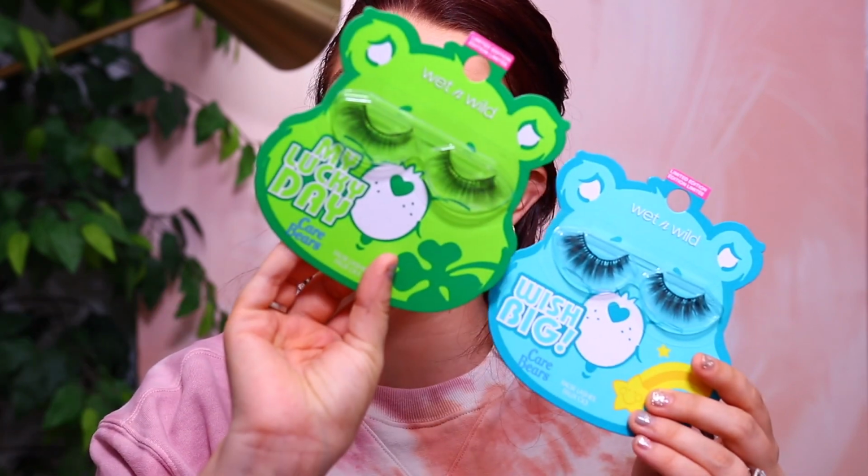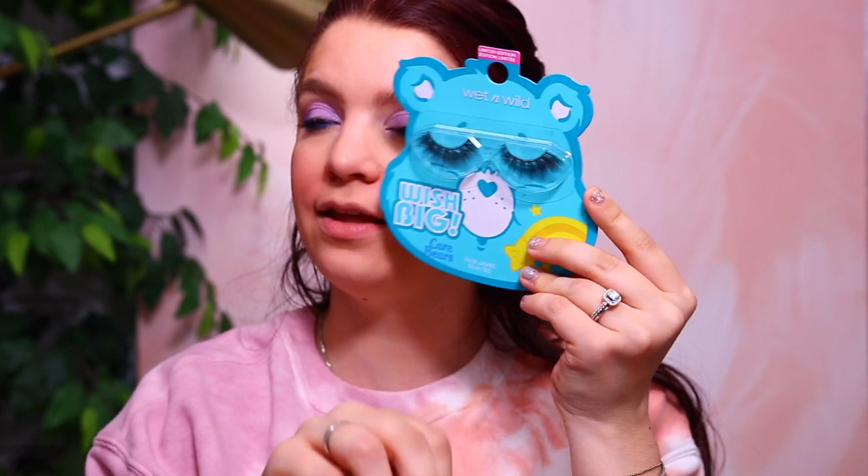I do really want to try out their eyelashes though, so I'm going to apply those, but I think my lashes look really good without any. So for the lashes, there's two different styles. There's more of a natural, and then there's more of a dramatic lash. I think I want to go with the dramatic lash here.